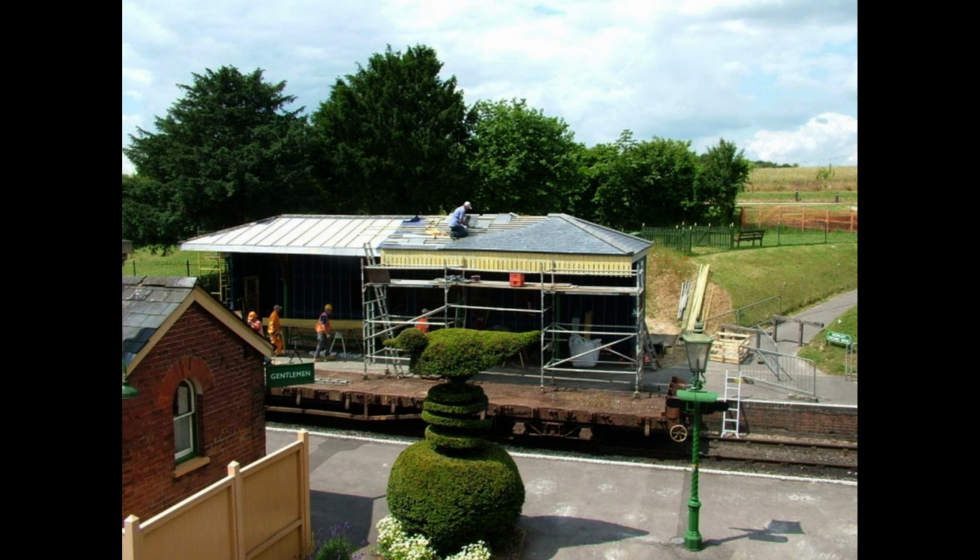It's now June 2016. We've gone from being wet and cold to hot in the blistering sun. This view, taken from the engineering works, shows the slates being fitted. These are Spanish slate. Unfortunately, the cost of Welsh slate would have been far too prohibitive, but these are very good quality and they look right as well. You can also see some of those dragon's teeth being fitted along the front of the canopy.